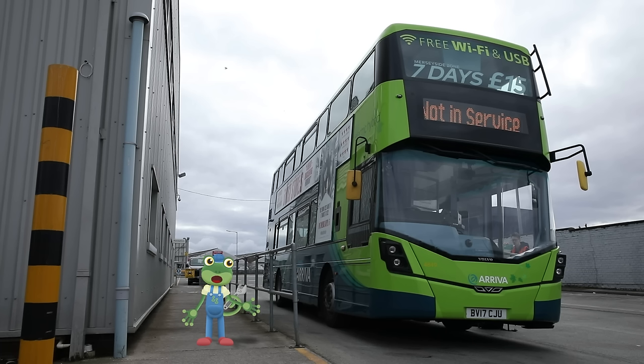These buses travel all over the city, so they sometimes get very dirty. Shall we put this double-decker bus through the special bus wash to give it a clean?